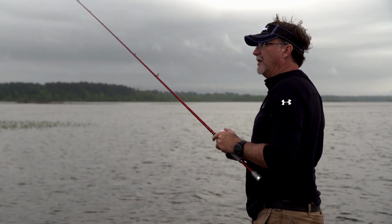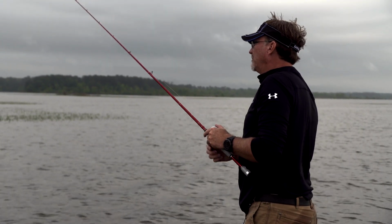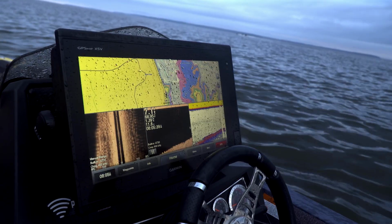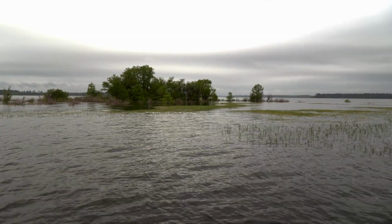You can fish so many different ways. Swim jigs, you can throw a frog across it, you can throw a spinnerbait down it. There's just a lot of different ways to catch fish here. Just had that feeling I needed to throw a jerkbait out in the middle of it, and we caught one.